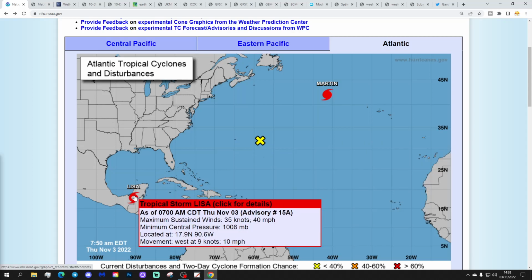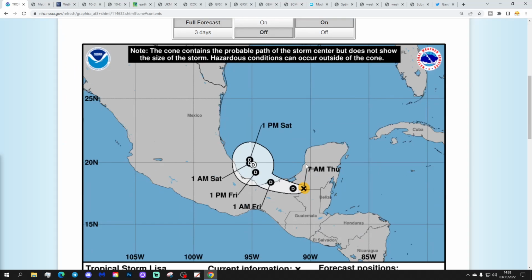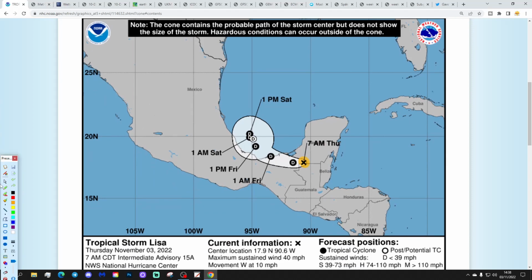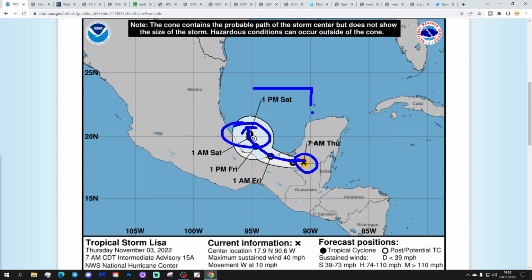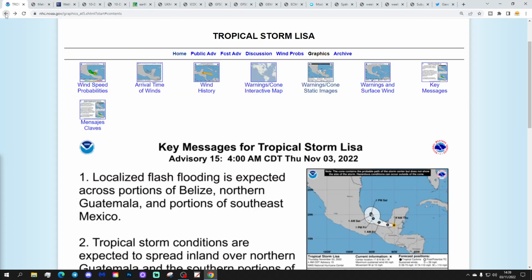We've also got Tropical Storm Lisa, currently giving maximum sustained winds of 40 miles per hour across southern portions of Mexico and whatnot. So the current position of Lisa is just here. And Lisa is forecast to move back out into the southern Gulf of Mexico through the course of the weekend. What happens after that, I'm not sure. It only goes out to 1 PM Saturday. We can't see any further than that, but presumably Lisa will still be sort of in business in the Gulf of Mexico. So we wait and see if Lisa reactivates over the warm waters of the Gulf.